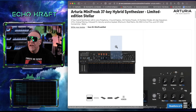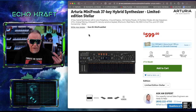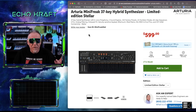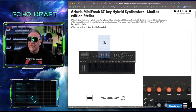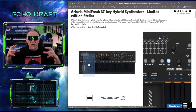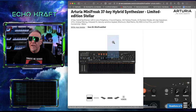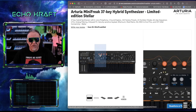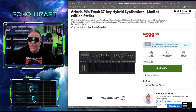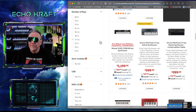But, you know, it also has a bunch of limited sounds. If you have a MiniFreak, you can go on Arturia's site, download the software version of the MiniFreak, and go from there. This is another thing I love about the MiniFreak. You can use the software with the hardware and vice versa, which is really cool. You can create your own patches on the software and load them up into the MiniFreak. Pretty cool. $599. Stellar Edition.